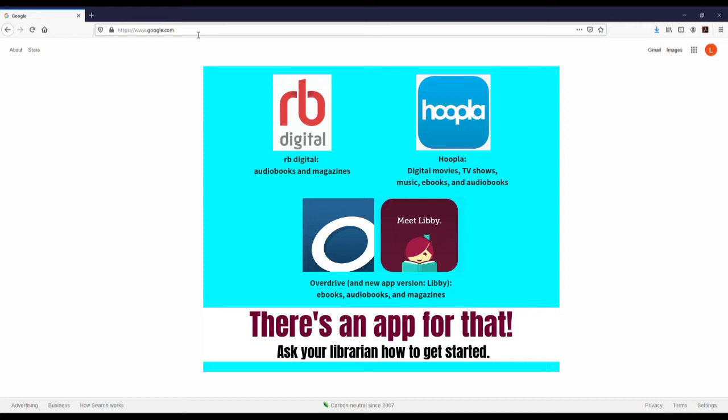To use Bridges, you do need to reside in Cerro Gordo County. You will also need your library card number. If you don't have your card, please call the library first and we'll help you get the information you need.